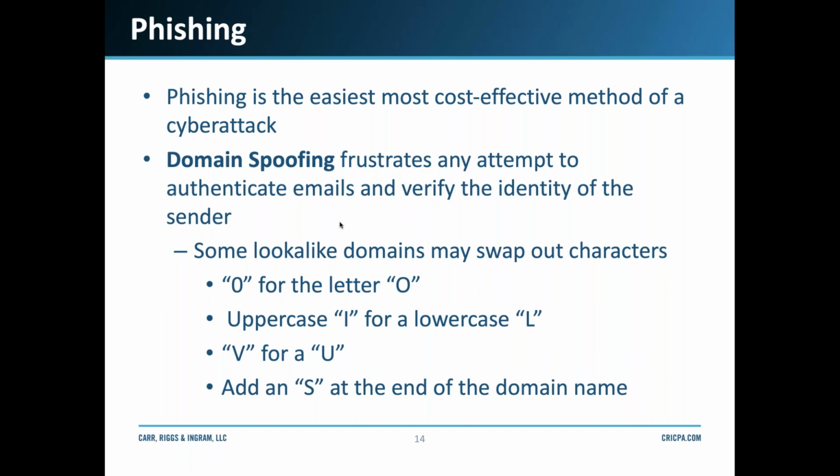That's the way that we get fooled, because one of the first things we've all been taught to do is take a look at who it's from and see if it looks legitimate. So take a closer look at who it's from and make sure those domain names are what you're expecting. But then again, be careful even on those. If you're not expecting an attachment or something like that, always a good idea to pick up the phone.